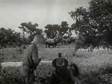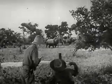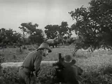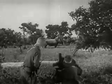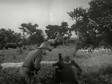He is much larger than the common black variety, and less than 200 are known to exist. Gosh, that's a big one. What do you think he weighs? Oh, about 3 tons. Gee, all bulk and no brain.